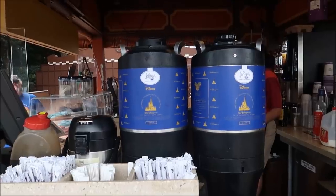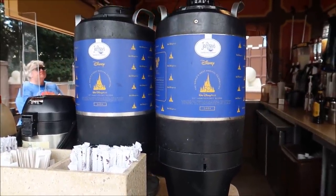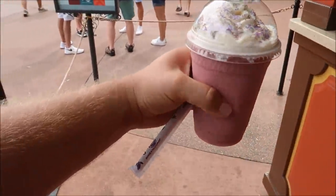And they were selling 50th anniversary cake cups in the different shops. I did get a couple of those, and I think they're in your resort. So if you're staying in a resort with a Keurig, you get 50th anniversary cake cups. How cool is that? There's the 50th anniversary coffee right there. The 50th anniversary blend. And here is the Stardust.